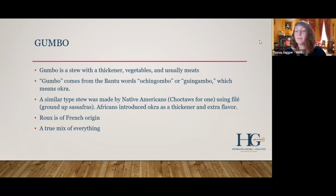The Native Americans who were here were also making a similar stew. We know at least the Choctaws were, and they used filé, which is ground up sassafras, as their thickener. So Africans introduced okra as the thickener and also added a little bit of extra flavor to the dish. And then roux, which is the base, is obviously of French origin. So it's all these different cultures coming together to make gumbo.